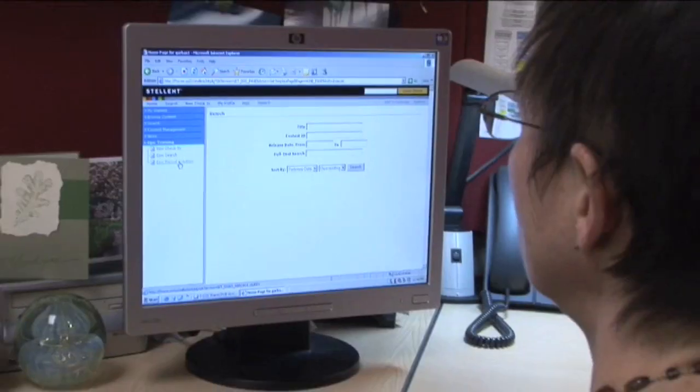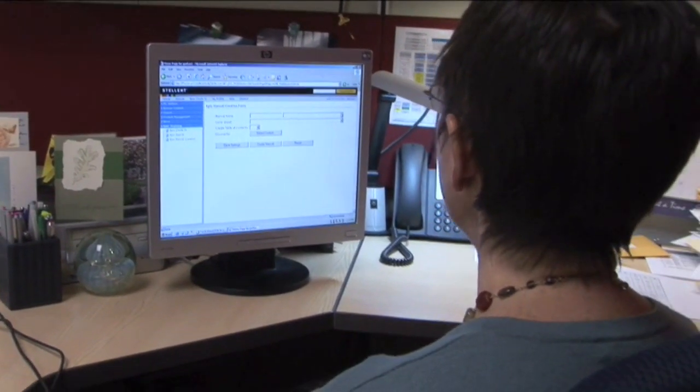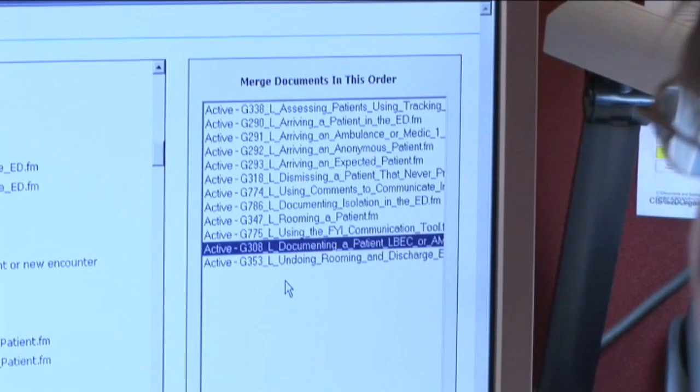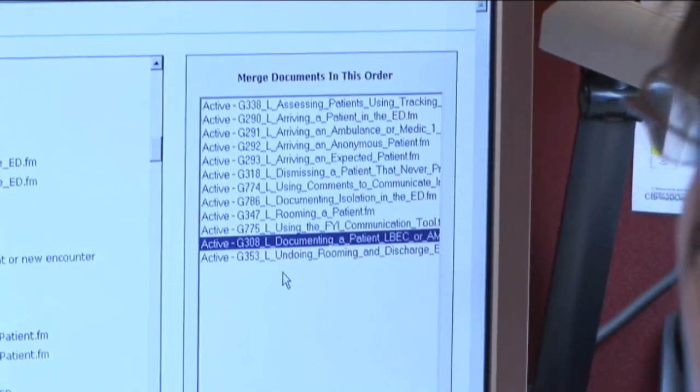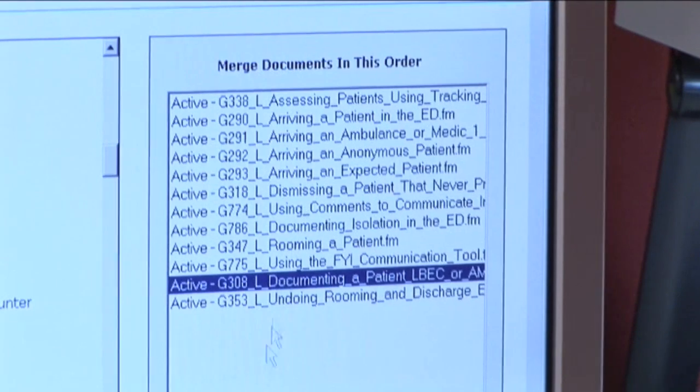So the Stellent software allows me to go in and check off which documents I want to have for that particular role. And then it compiles that for me and creates a PDF file, and then I can send that PDF file to the printer. When we make a change in a chapter, I can go out and regenerate the manual, and now I have the latest version of those chapters in that manual.